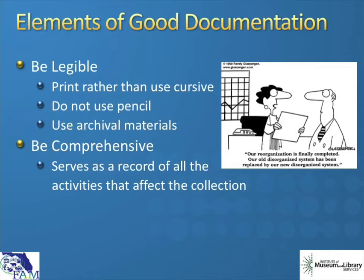You also want to make sure that you are as comprehensive as possible. I don't know how many times I've seen paperwork that says, 27 photographs. Okay, well, that's really great, but 27 photographs of what? So you want to try and not leave a mess for the next person coming in.